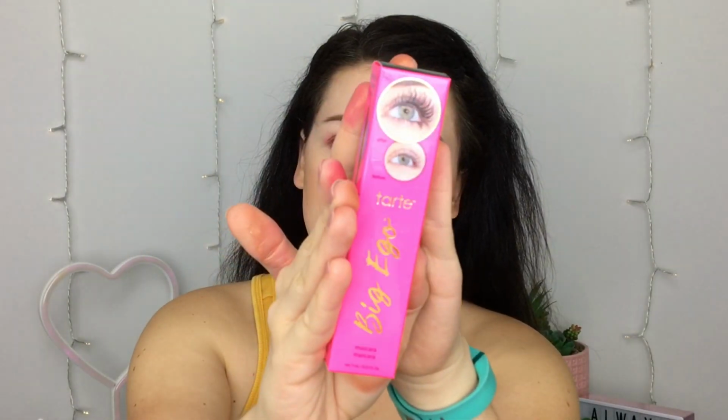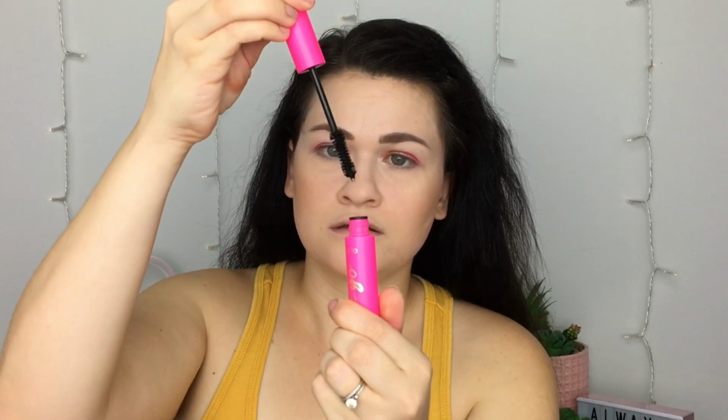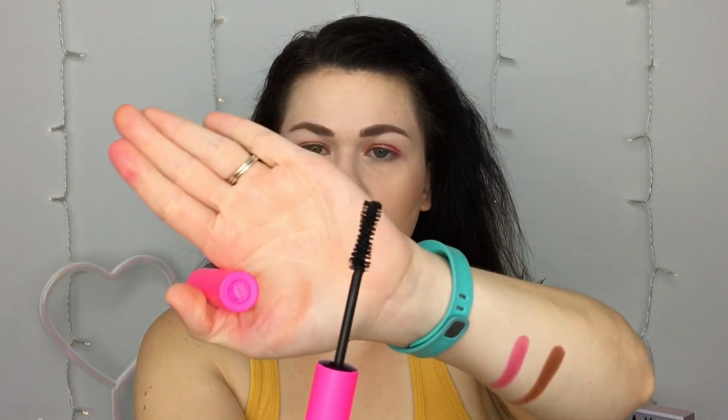Next up, we've got the Tarte Big Ego Mascara. This is their newest mascara, so it is nice that we're getting a brand new product in this box. It is full size and it retails for $23. This is a heavy tube. This feels very luxe. All right, that is what the wand is looking like.